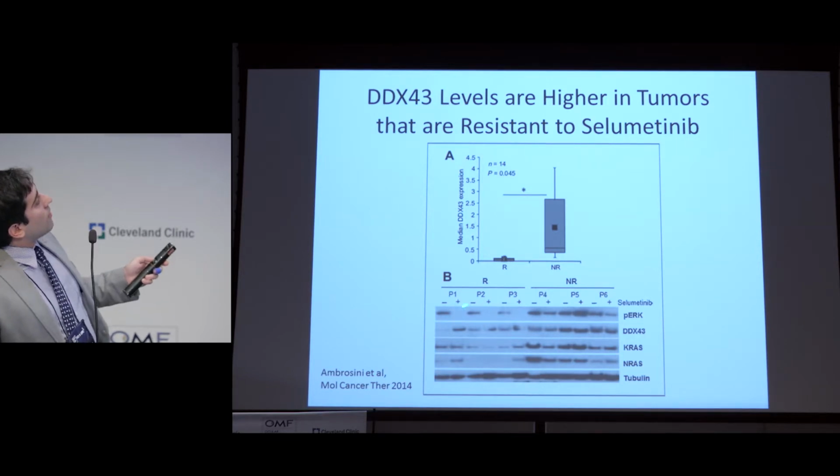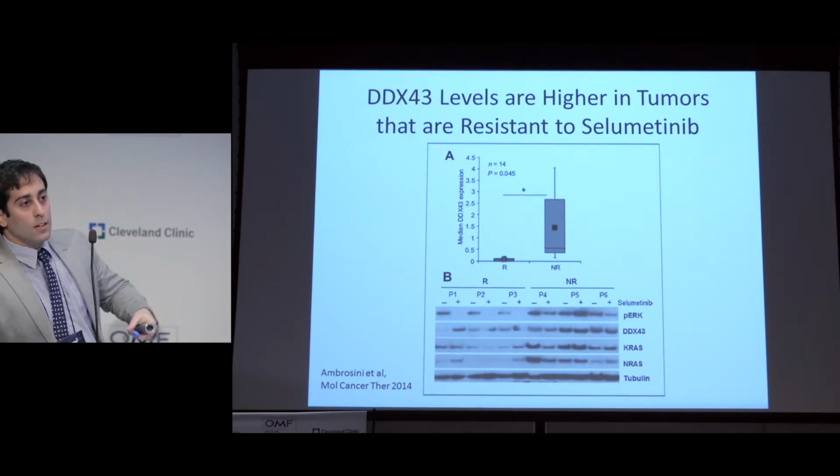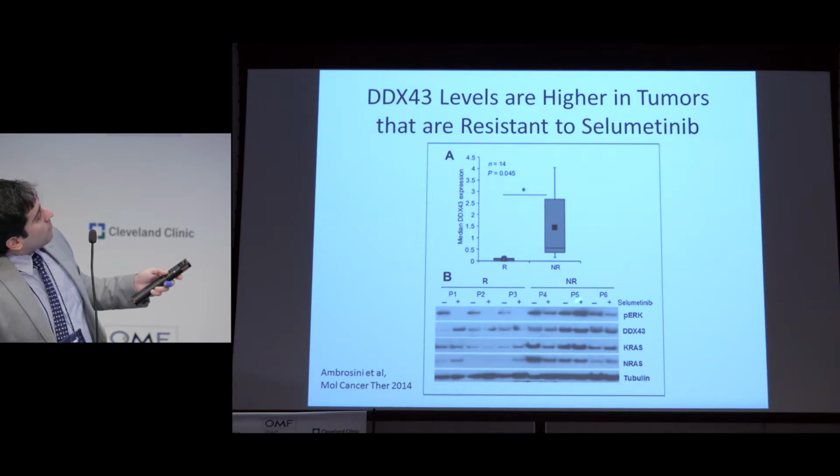And so later in the same project, we checked for levels of, as Dr. Sabula said, the RNA levels, which is sort of the message that takes the DNA to the protein. And we saw that for people on the selumetinib trial who had a response, they had a much lower level of this RNA called DDX43. I'm not going to test you, but I'll show you where it might fit in, okay? So the non-responders had a much higher level. This is just showing you 3 different people who responded or 3 different people who didn't respond.